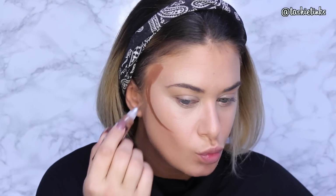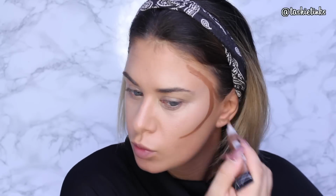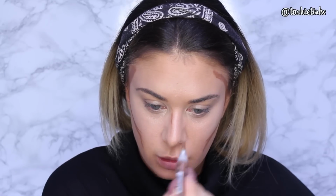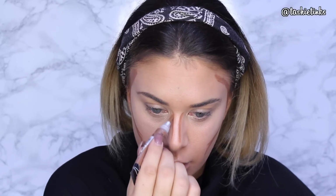Okay, once I've done that, I'm going to do my cream contour, which I'm using the LA Girl Pro Concealer in Espresso. So it looks crazy, but, and then just down my nose.